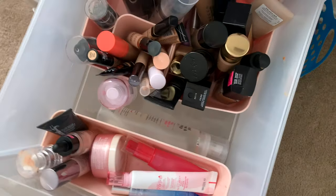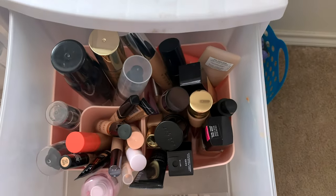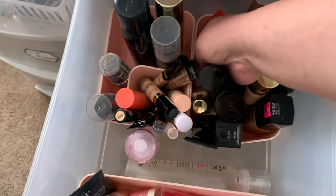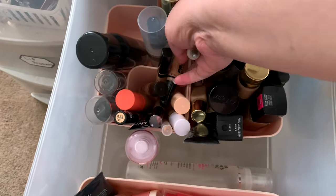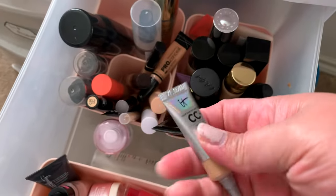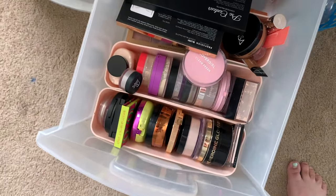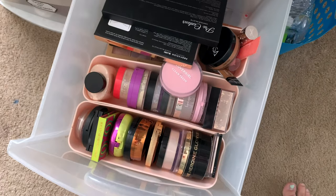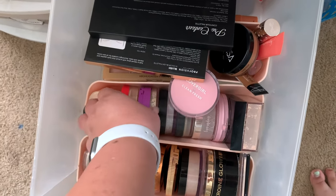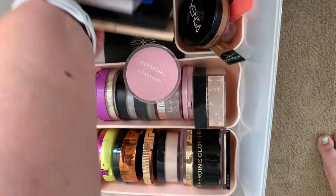Okay, oh, foundation. What do we want to use for foundation? Do I want something heavy or do I want something light? I have like all these little samples, so let's use one of these little samples. Let's try the It CC cream sample that I got. Next for face powders, I haven't used this in a while under my eyes, and for all over the face, let's use our Juvia's Place one. And then our bronzer.